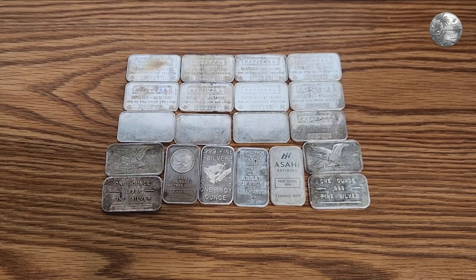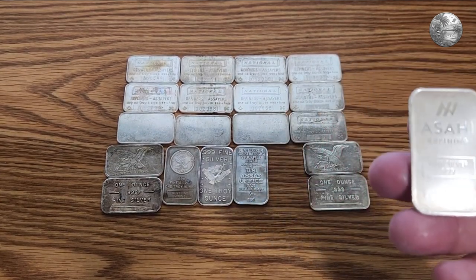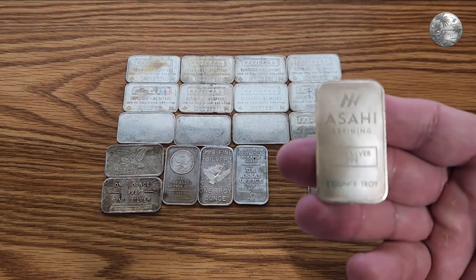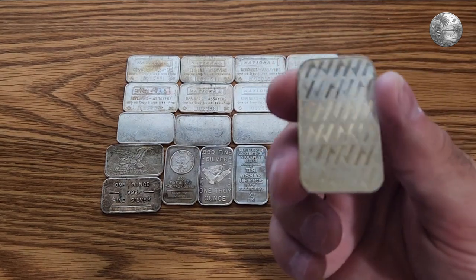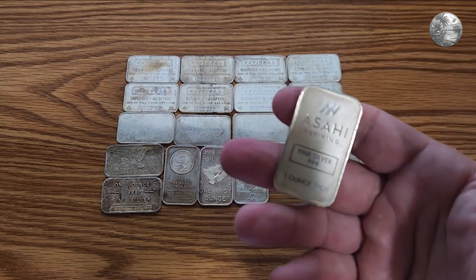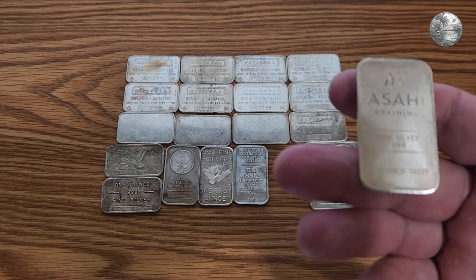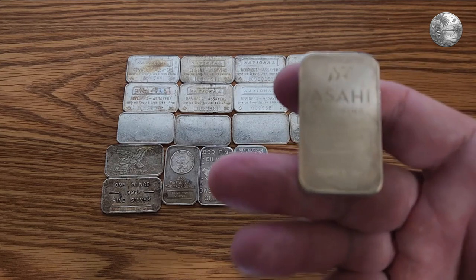The last couple bars we have, which is very recognizable, one of the Asahi 1 ounce bars, fine silver, 0.999, 1 troy ounce. The back has a very cool texture. I've seen a lot of these around. These are very familiar. I don't think we have a type of provenance we've discussed with some of these earlier bars, but the background on Asahi is they're actually a Japanese company, headquartered in Tokyo, Japan. They own refineries in Utah, Canada, and Miami, and produce a lot of different products.